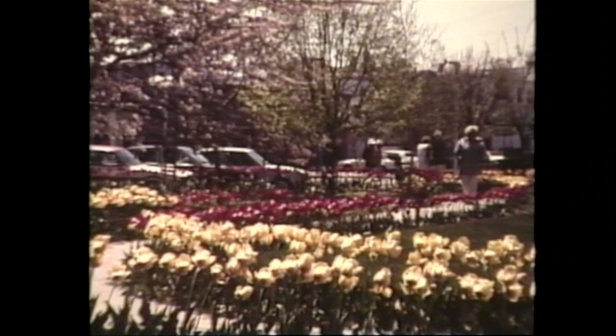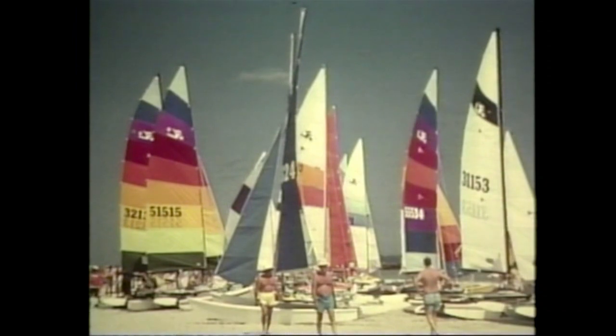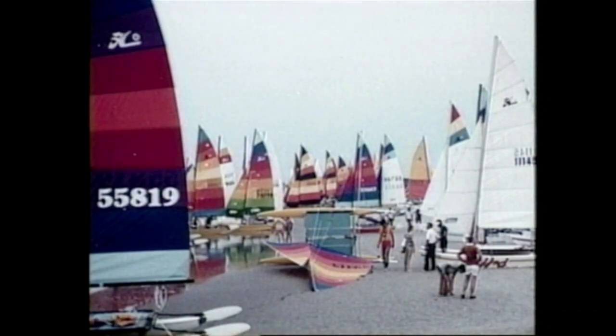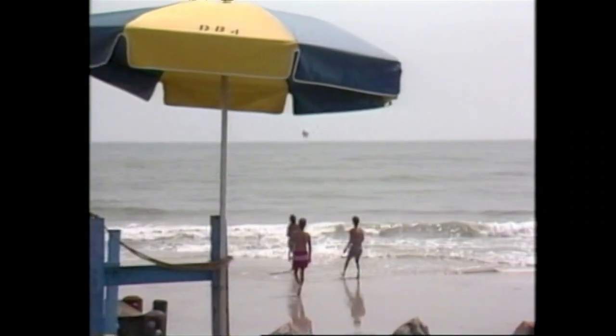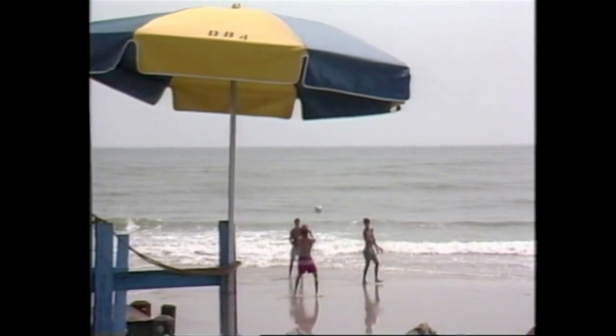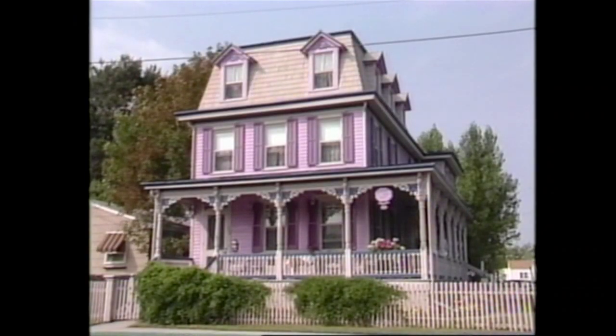Over 70,000 bulbs announce spring when they bloom for the Tulip Festival. The colored sails of the Hobie Cat Regatta turn the beachfront into a rainbow. It's summer again. All these activities reflect the city's dedication to enjoying the present while preserving the past.